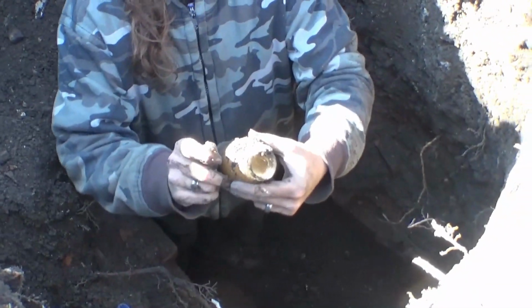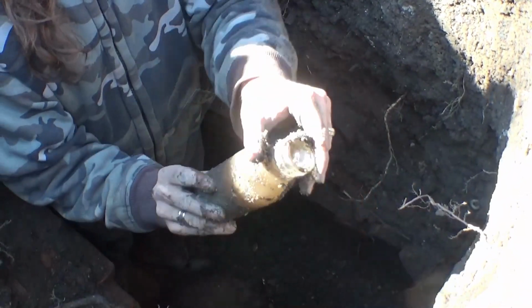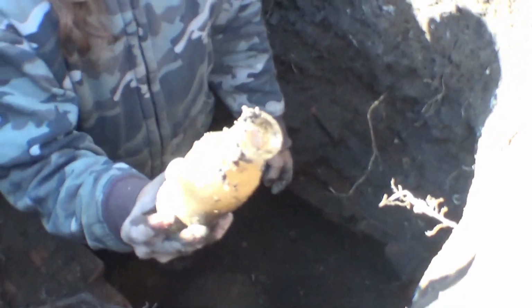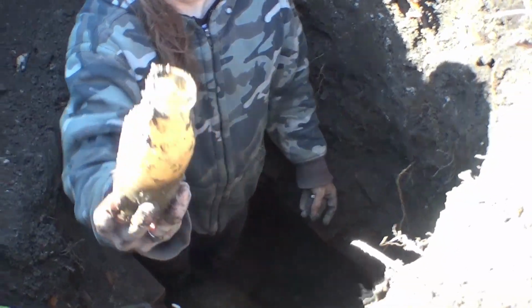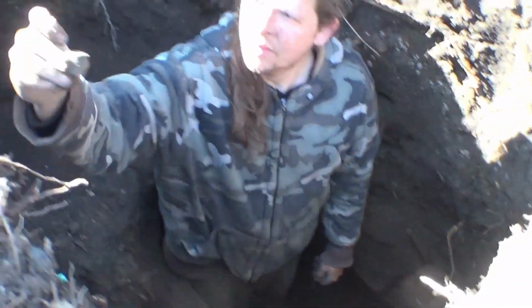Hey, look at there. Embossed. Hey, what is that one? Dodson Hills, St. Louis. Little mustard, or is it pickle or mustard maybe? It's full of water. Yeah. This was a shotgun shell or a rifle. Oh, shotgun shell.